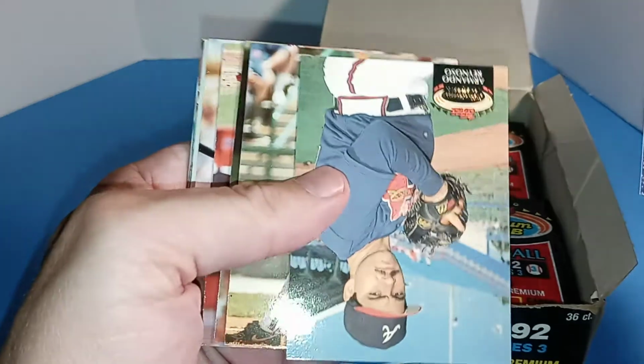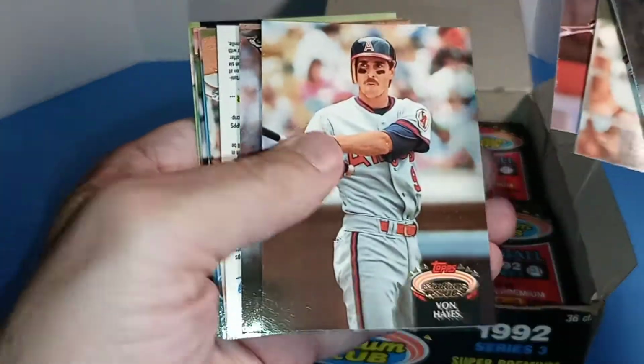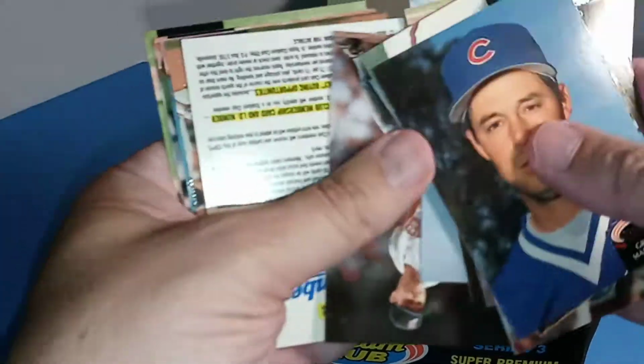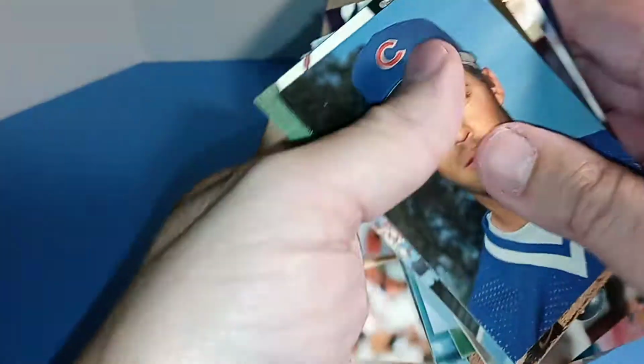So there's Maddox again. Yeah, so same collation. Tom Browning, perfect game thrower. Von Hayes, Kamenicki. Oh man, let's see. Storm Davis. Matt Young, Cabrera, Gant, Eric Davis, Kurt Stillwell.